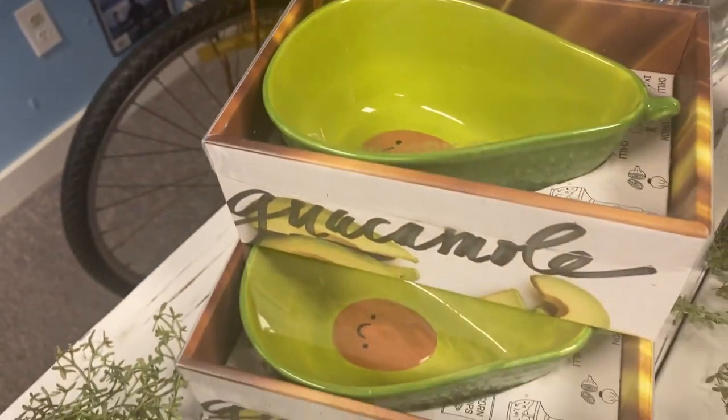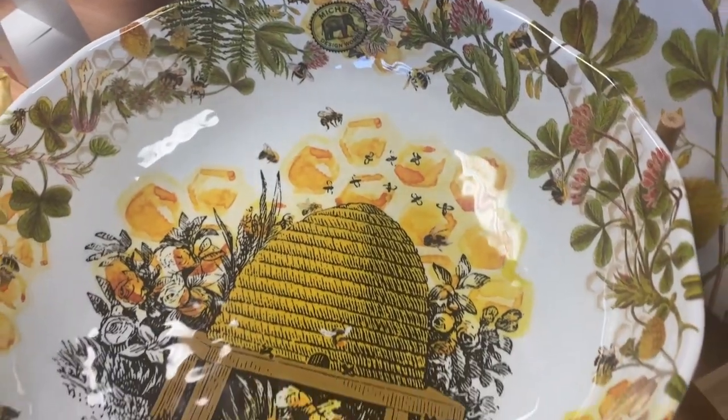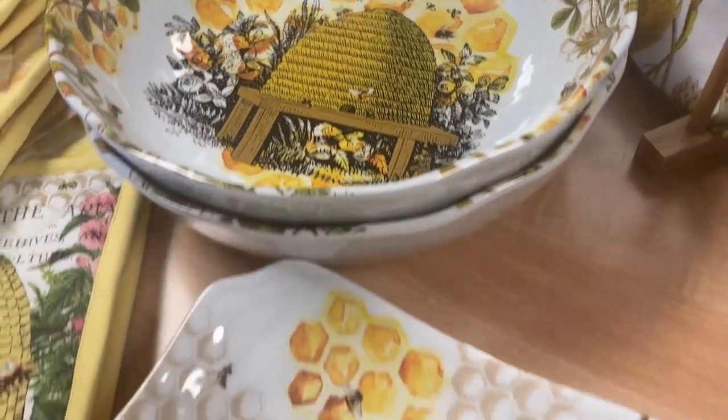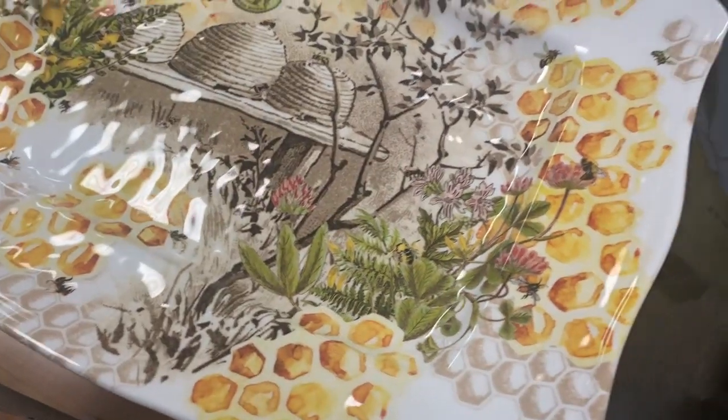I love avocados and guacamole, so I thought that this was super cute. And I was obsessed with these bee bowls and plates. I thought they were gorgeous.